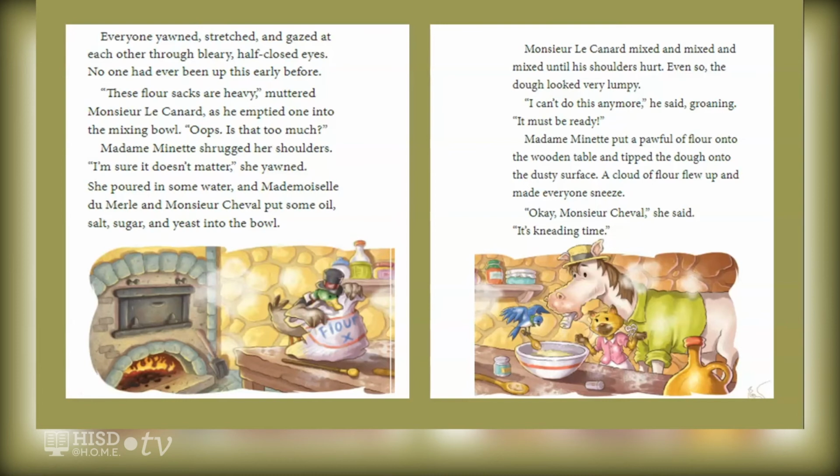"These flour sacks are heavy," muttered Monsieur Le Canard as he emptied one into the mixing bowl. "Oops! Is that too much?" Madame Minette shrugged her shoulders. "I'm sure it doesn't matter," she yawned. She poured in some water, and Mademoiselle Dumel and Monsieur Cheval put some oil, salt, sugar, and yeast into the bowl. Monsieur Le Canard mixed and mixed and mixed until his shoulders hurt. Even so, the dough looked very lumpy.